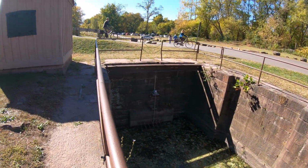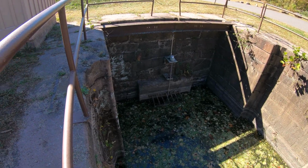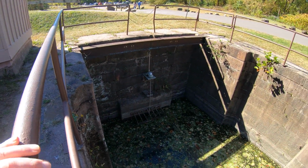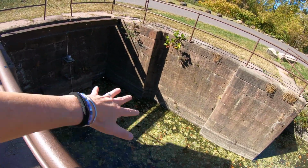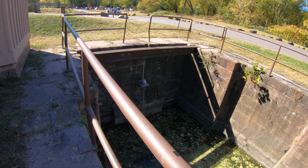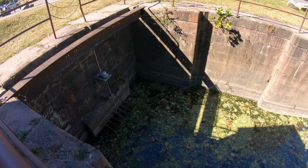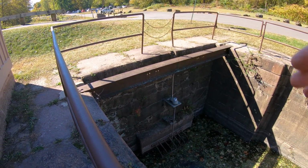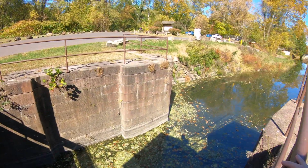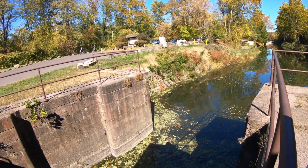This is such a cool place. Not sure why we have this little pool area. Oh, well, I think I just figured it out. I'm thinking at one time, maybe this went straight through and there were two sides to the canal. I don't know, maybe when we get down to the next lock, we'll have a better idea.